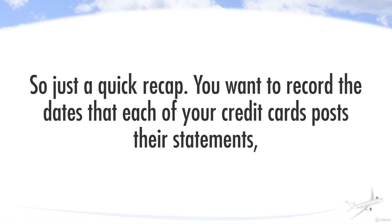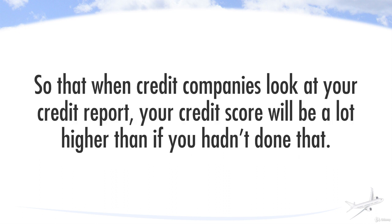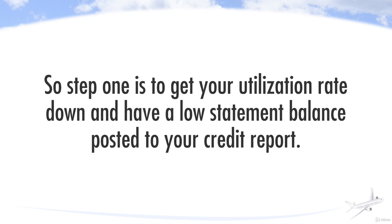So just a quick recap, you want to record the dates that each of your credit cards posts their statements and make sure that a few days before they do that, you pay down your balance so that when your statement closes, your statement balance is below 10%. That way, when credit card companies look at your credit report, your credit score will be a lot higher than if you hadn't done that. So step one is to get your utilization rate down and have a low statement balance posted to your credit report.